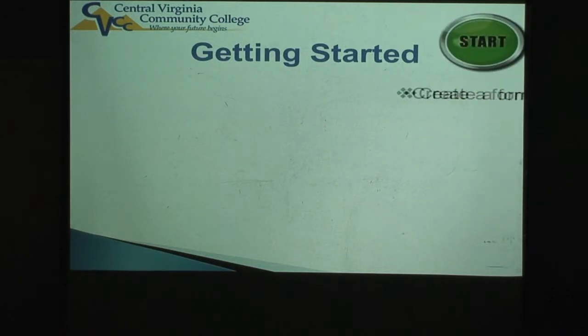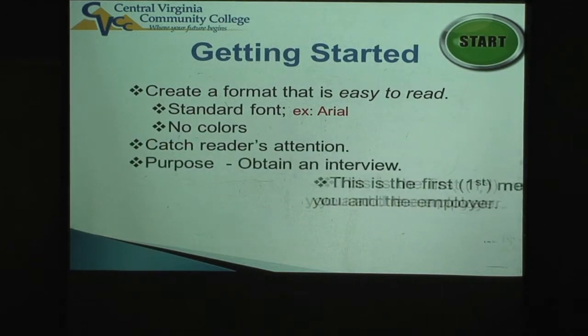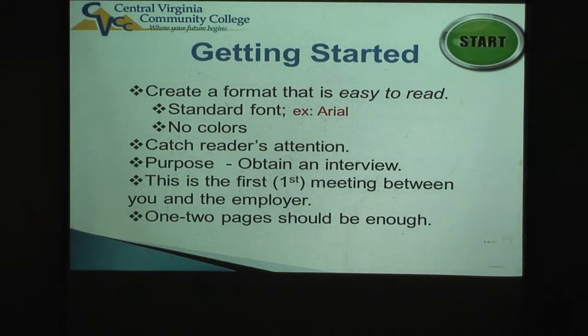Getting started. Create a format that is easy to read. Standard font is Arial. You can use Times New Roman. You can use just your basic font. Don't make it like Old English or anything like that, or it's challenging for the employer to read. Make it simple, quick, and easy.